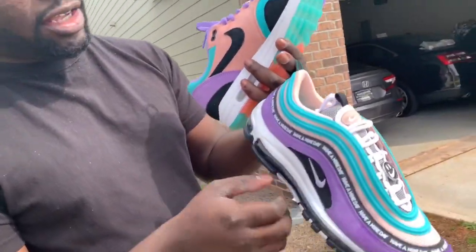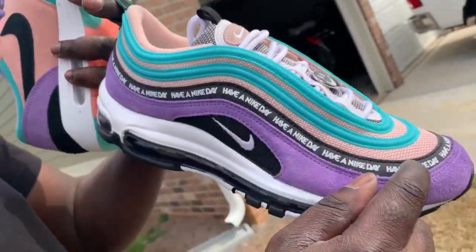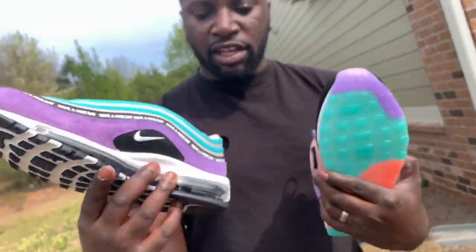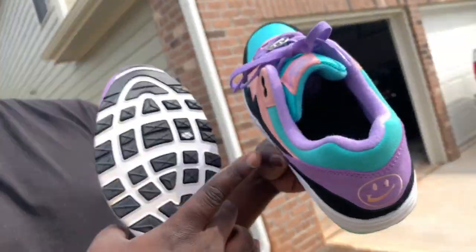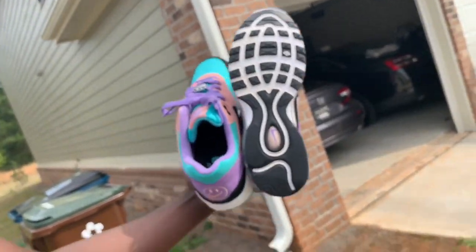But getting into the Air Max 97, as you can see, you got the have a Nike day going all the way around the shoe. Have a Nike day. On the inside, you got the green with the black Nike check. And on this one, you got the black with the green Nike check. Here's the bottom of the shoe. And I actually wore these once.